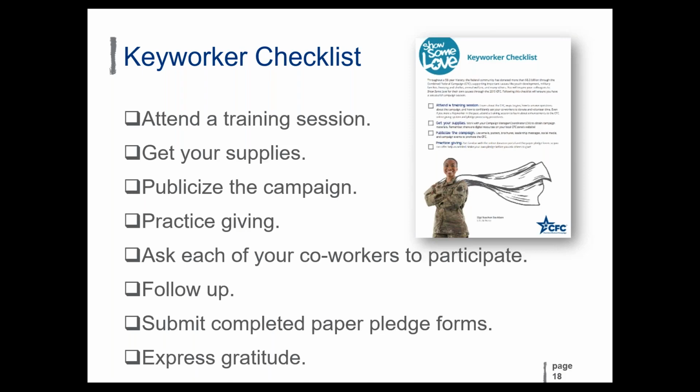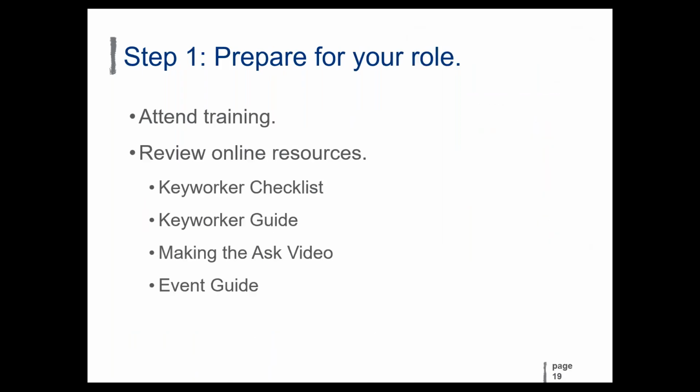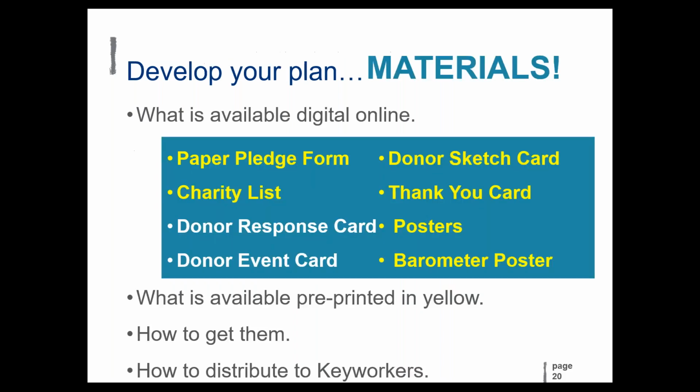For each item on your checklist, I will talk to you about these tools and resources that you have at your fingertips on the website. So step number 1, preparing for your role. You will, as you are doing now, be attending the training, and once again, this is available via the handout that we sent to you and also on your zone website. There's also on the website a Keyworker checklist that you can print out for your desktop, and also a Keyworker guide, besides many other resources.